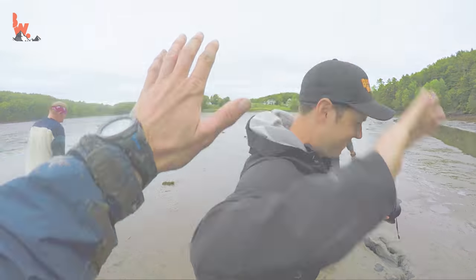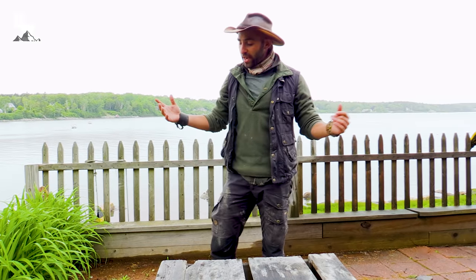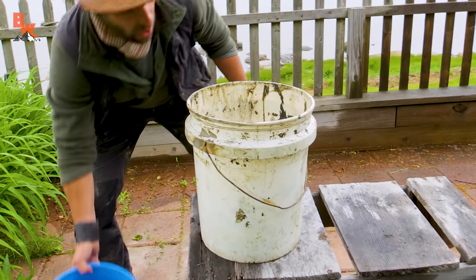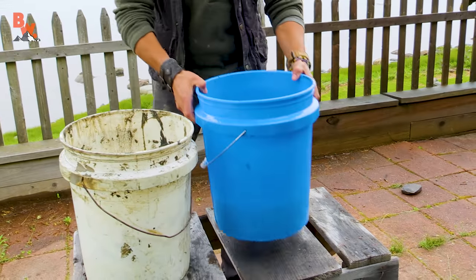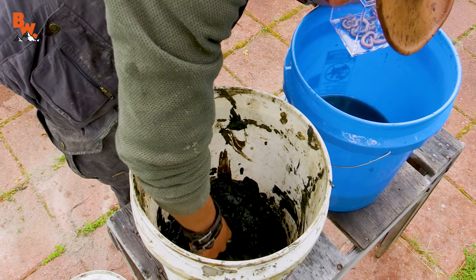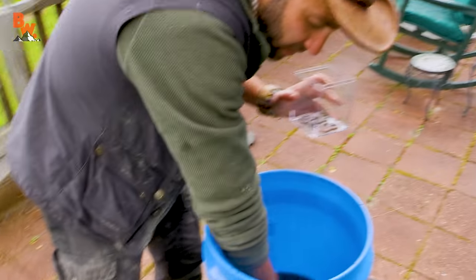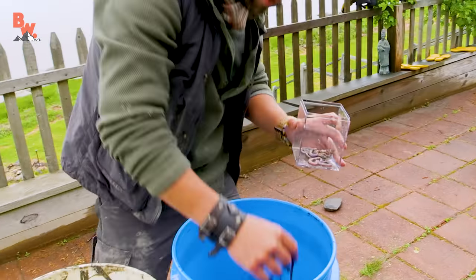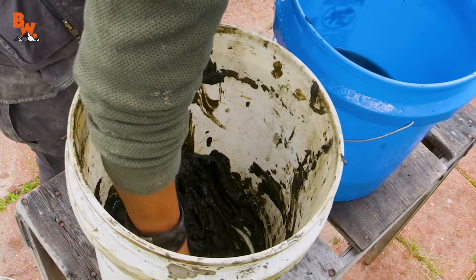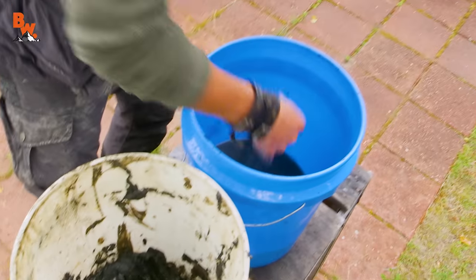All right, guys, so we're back at base camp, and what I have here are two buckets. One that is filled with worms, and another that just has some salt water. What I'm gonna have to do is dig through all this gloppy mud that's filled with bloodworms, rinse them off, and then place them into this clear container so that we can actually see them. You see, look in there. Oh, there's one of our big worms there.